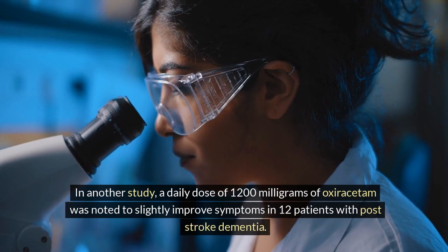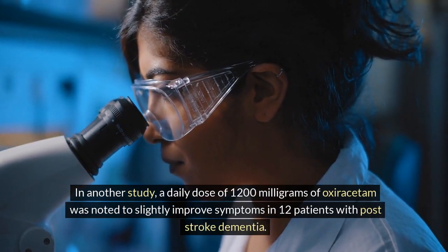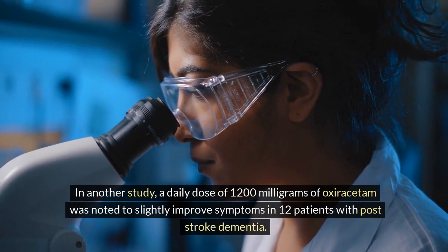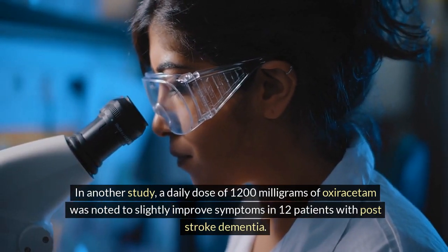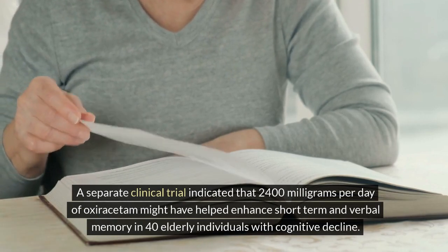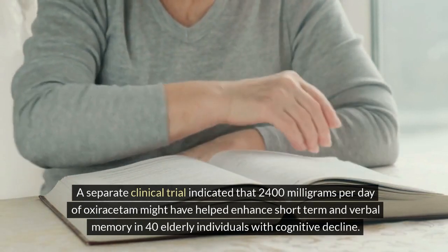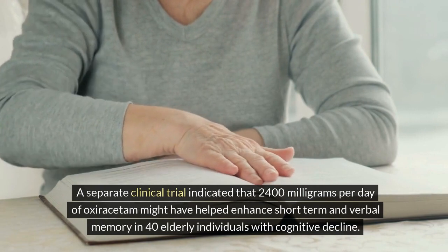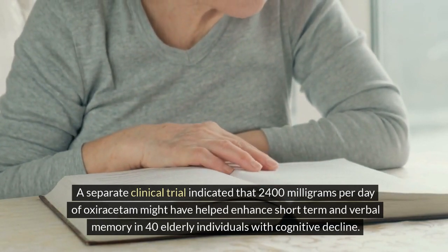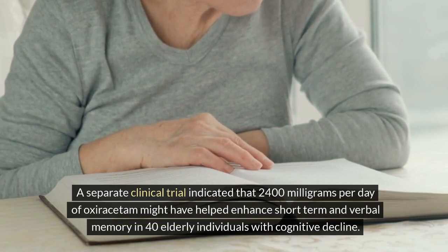In another study, a daily dose of 1200 milligrams of oxiracetam was noted to slightly improve symptoms in 12 patients with post-stroke dementia. A separate clinical trial indicated that 2400 milligrams per day of oxiracetam might have helped enhance short-term and verbal memory in 40 elderly individuals with cognitive decline.